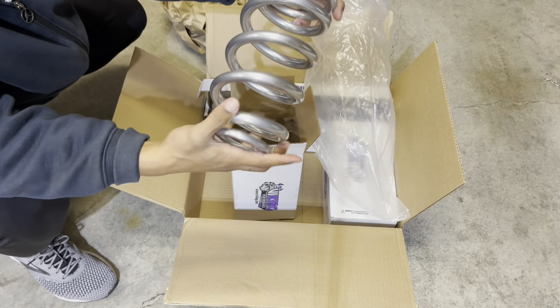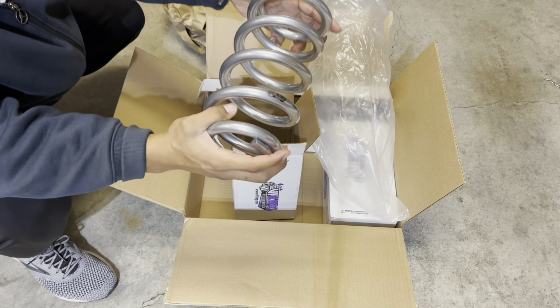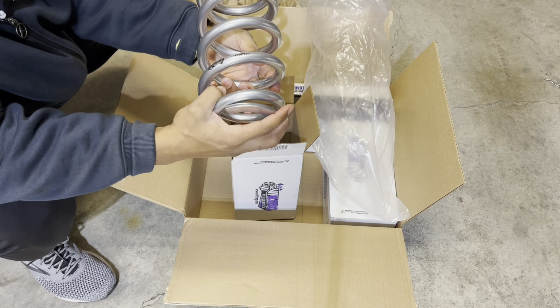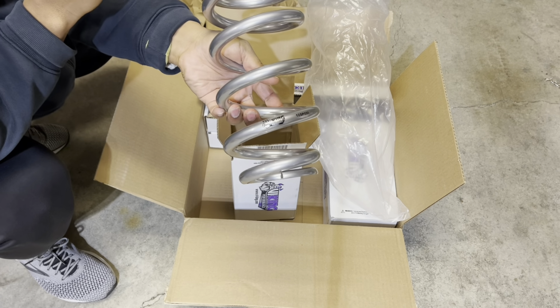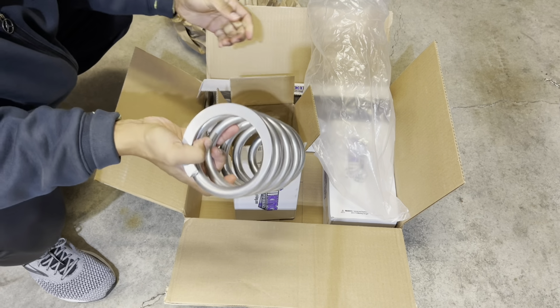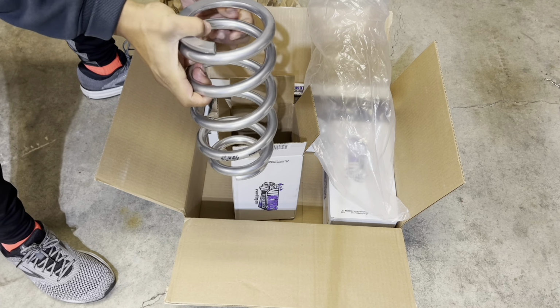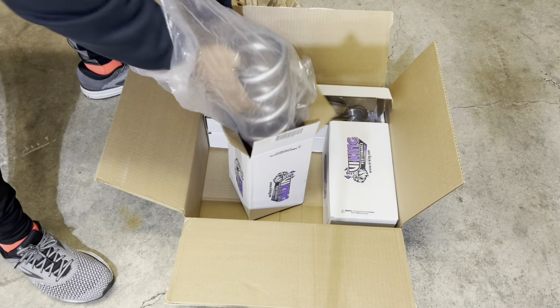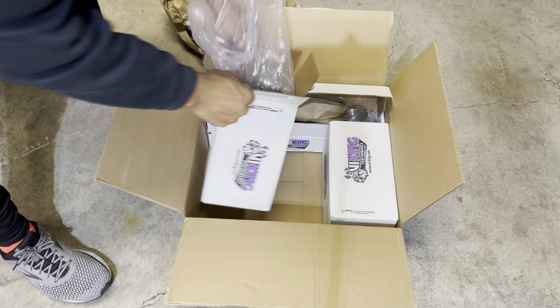Whoo, that is nice. And I'm not sure how much shorter these are than stock coils or not, so I don't know. But it has the little Viking logo on it, and man, that is super nice. Very nice piece, powder coated really nicely and well. No scratches or anything like that. So that is good on that one.